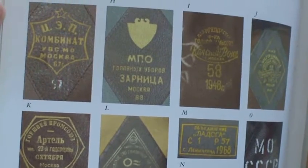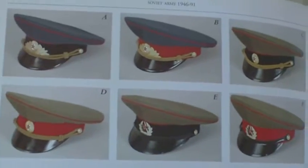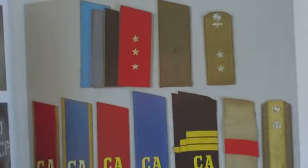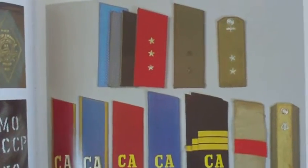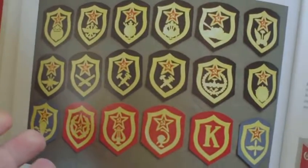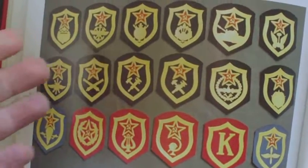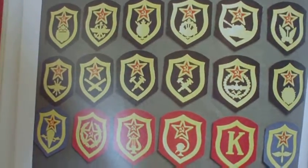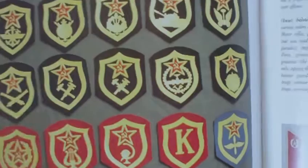But other than that, it's useful for the interior of hats, the various hats. Again, you can buy them as surplus on eBay. They're not expensive. Shoulder boards, you can get them for next to nothing. And again, if people don't know what they are, they don't buy them. And these things are really, really cheap. These are the arm badges, nuclear, musician, things like that. You can buy them for absolutely nothing on eBay, by the job lot, by the bucket load.